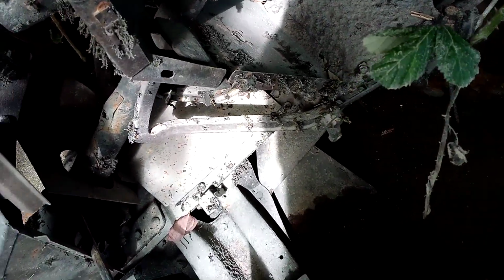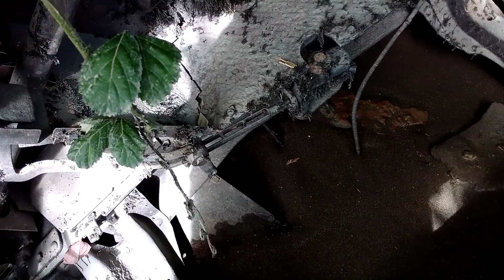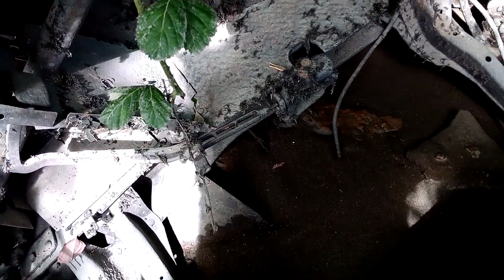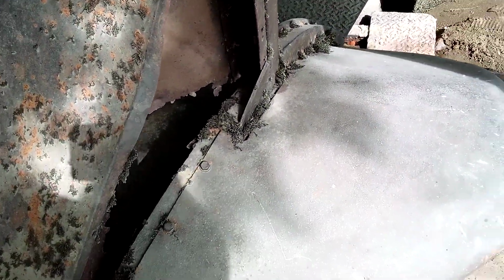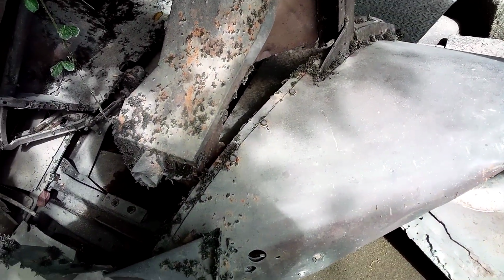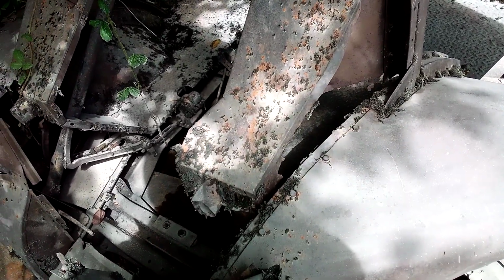Brake pedal, and then the linkage going down to master cylinder under there. And some wiring is still intact. This part of the frame is intact, and the fender's pretty good shape there. The fender. Well, anyway, interesting. This has been sitting here for I don't know how many years.